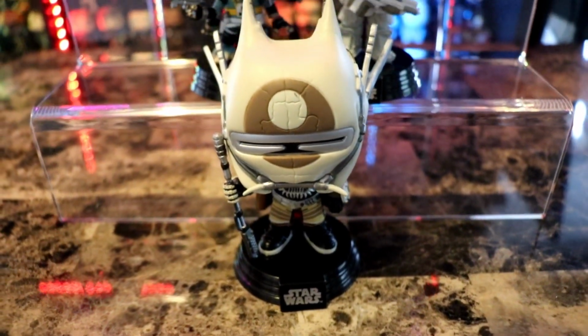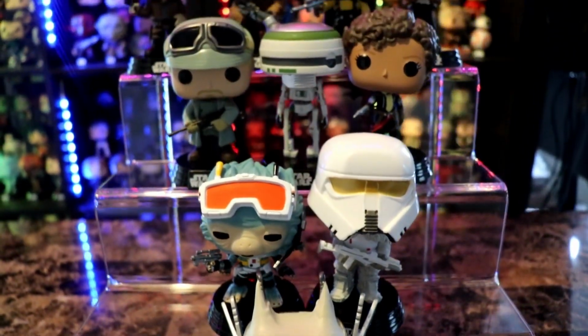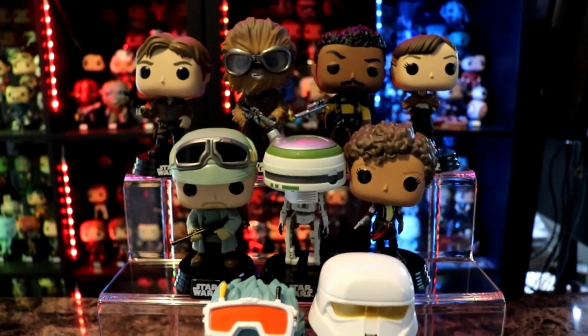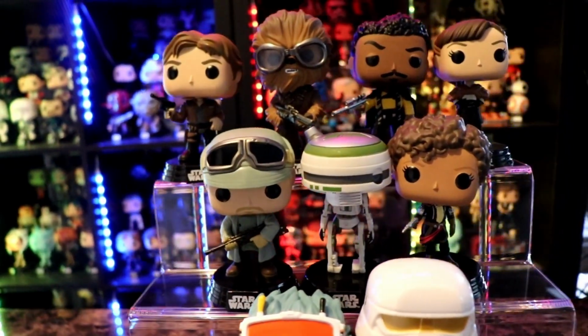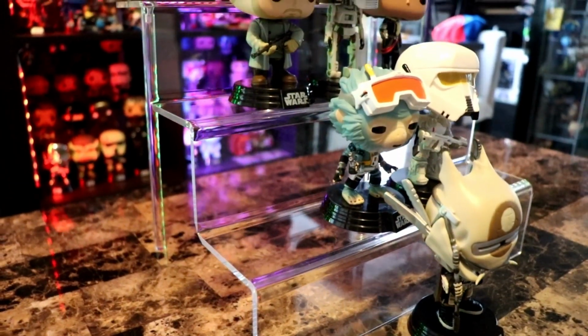Okay, that's it. All 10 Funko Pops that were in the wave. Funko has really picked up their game using all the new sculpts and the detail. I really felt like they put more detail into these characters than they've done in any other line of Star Wars figurines.